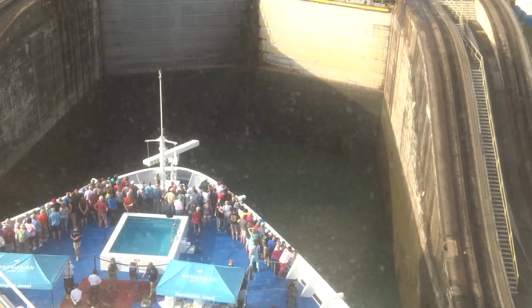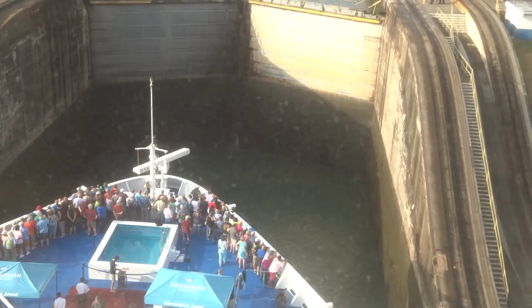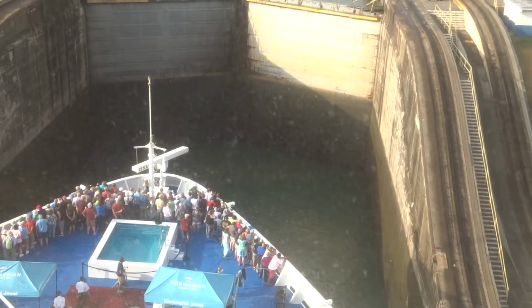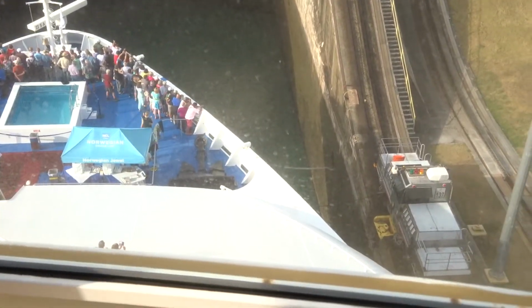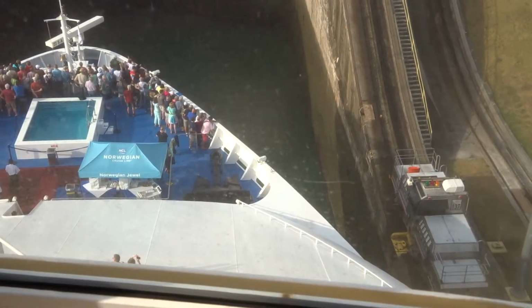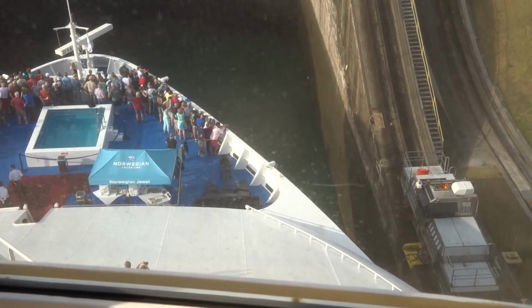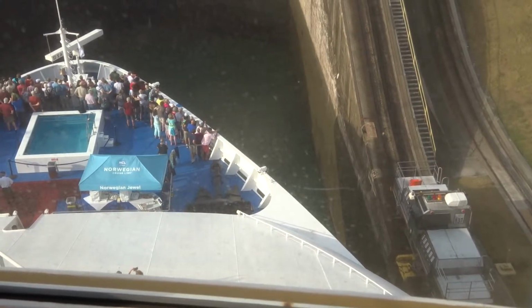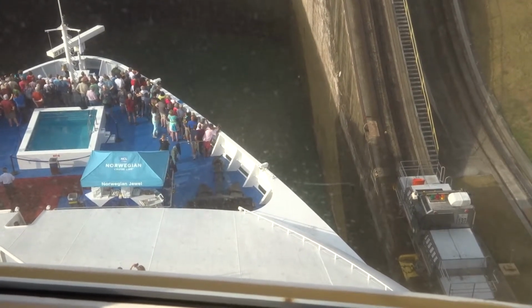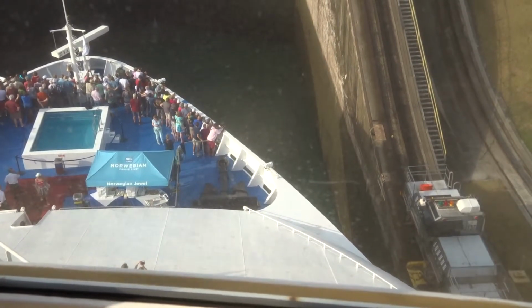Now there is a person on the center wall called a lot master. Lot master is practically walking us through. Right now they'll be near the stern there to make sure that the ship is safely clear of the gates, and go ahead and give the okay to close them. They certainly don't want to close them on the ship. So that's the way that happens.